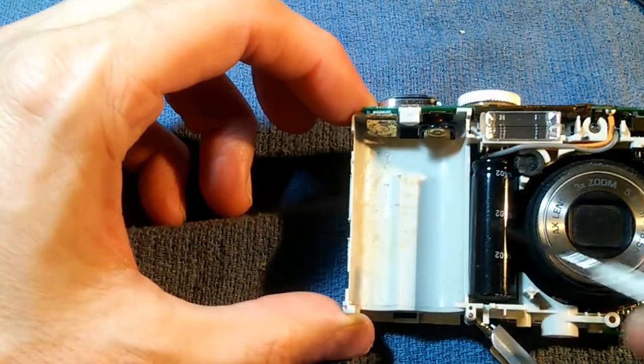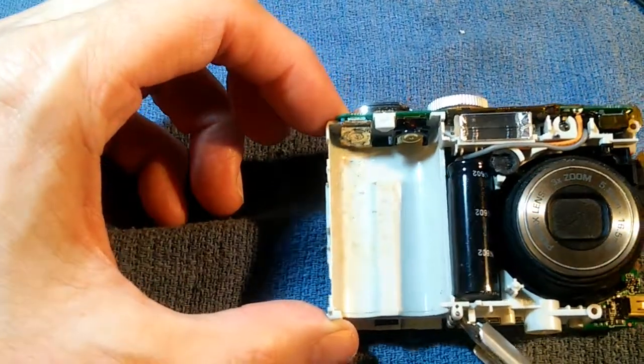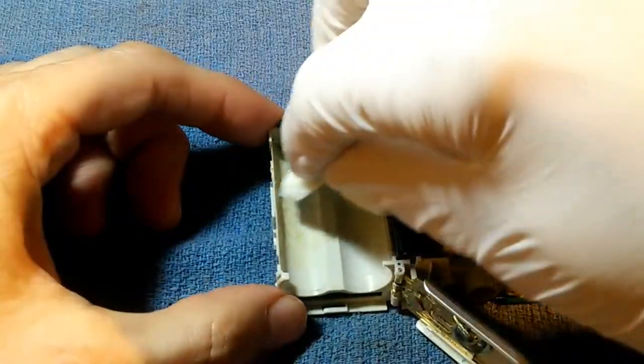just a moist rag. But always remember, we've got this little monster right here, so let's make sure we don't accidentally discharge ourselves onto that. Now, just to be safe, I've gone ahead and put a rubber glove on my right hand.